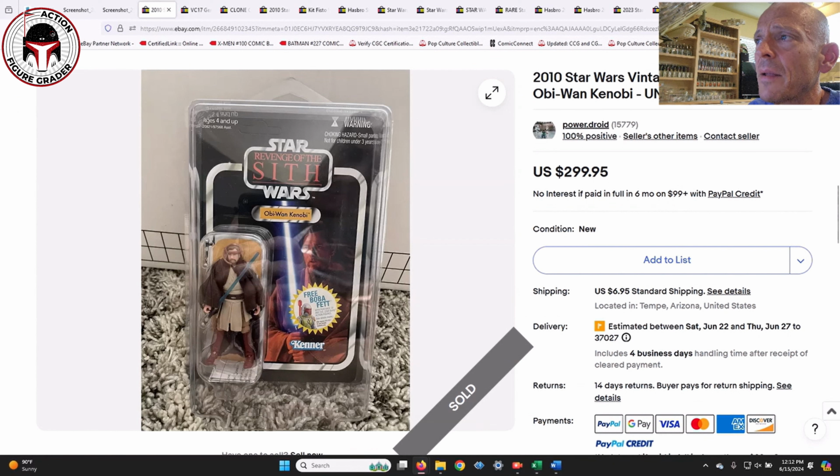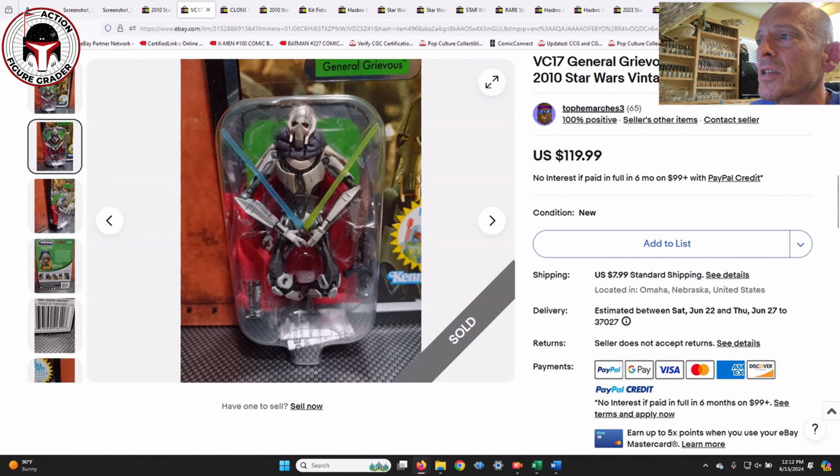All right, that's enough about that. But I just wanted to share some thoughts as it relates to projections from Rivs Junctionite, because I think he does a good job. Here was a beautiful unpunched Obi-Wan Kenobi VC-16. That one did sell for $300. Power Droid always has a lot of really nice TVC 1.0, either graded or ungraded, and it's tough to find that one unpunched, but that one did sell for $300.